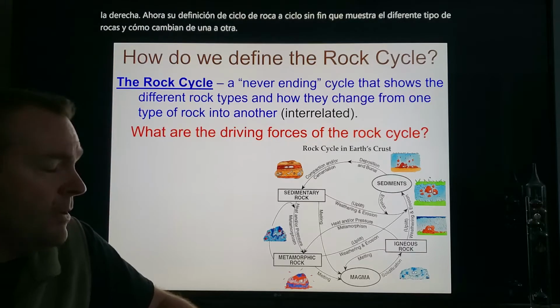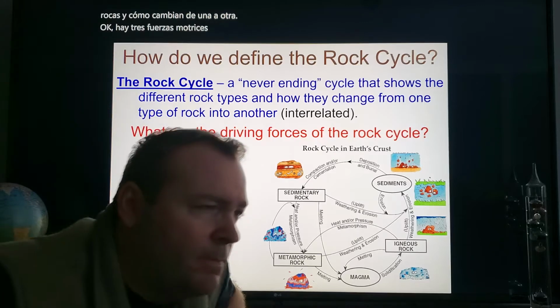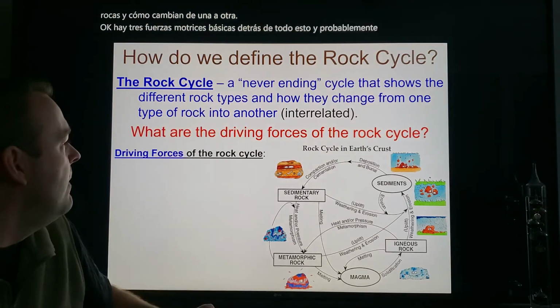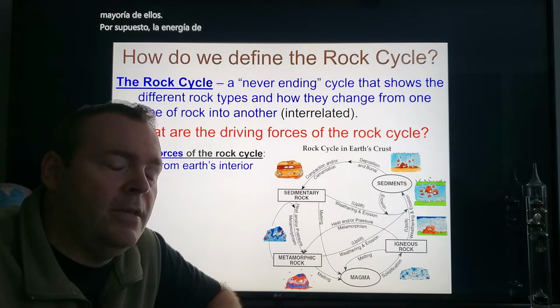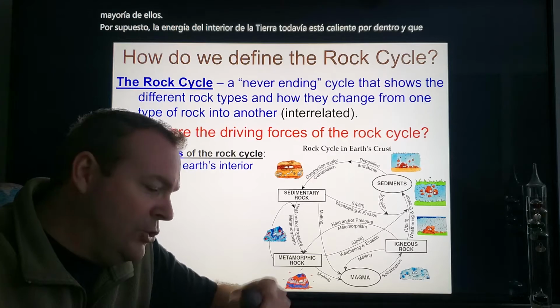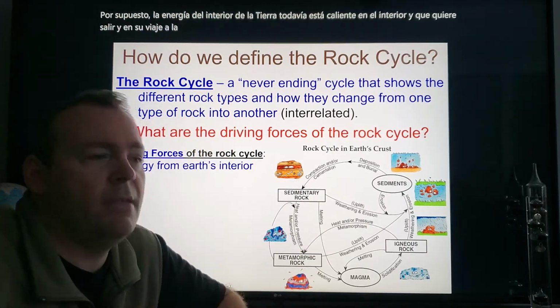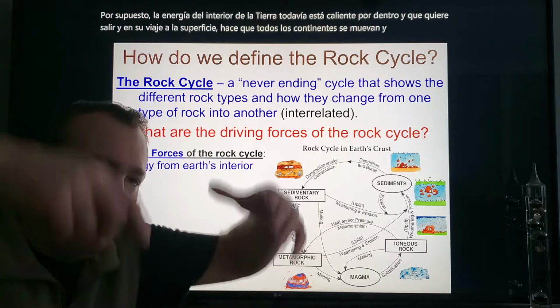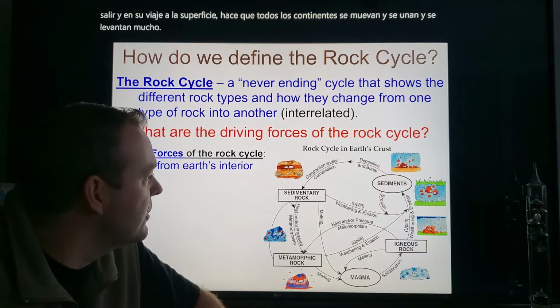Okay. There are three basic driving forces behind all this, and you can probably figure out most of them. The first, of course, energy from Earth's interior. Earth is still hot on the inside, and that heat wants out. And in its journey to the surface, it makes all the continents move, and they bang together, and you get a lot of what's called uplift, a lot of motion, and that can change the rocks.